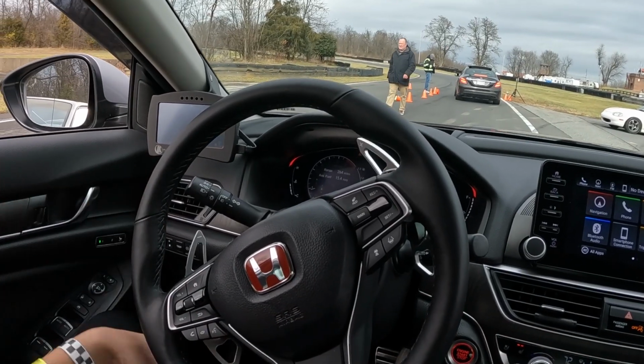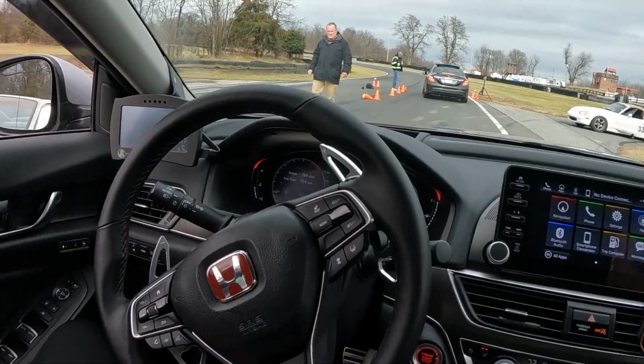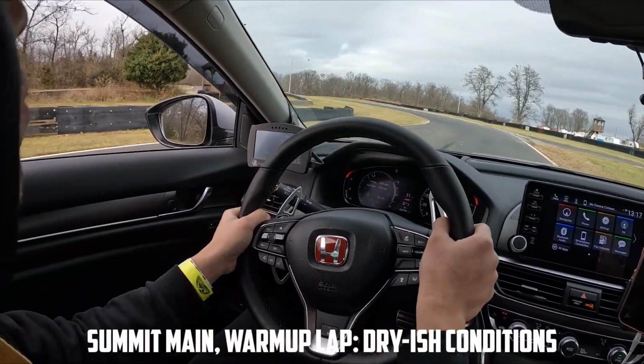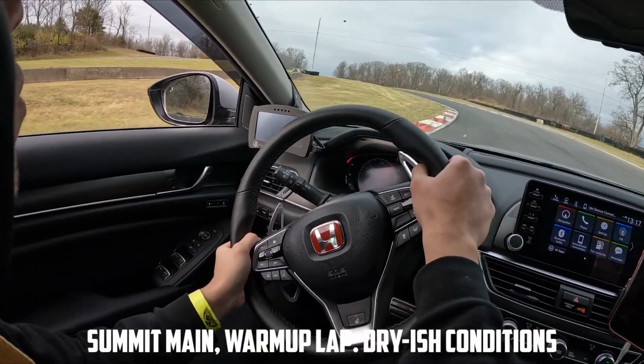Earlier we did Jefferson, and now we're about to start on Main. So catch you guys out there. Alrighty, warm up lap time. Let's see how we do. Go.